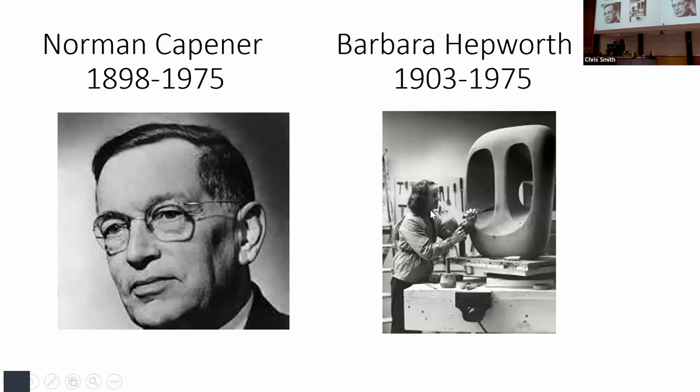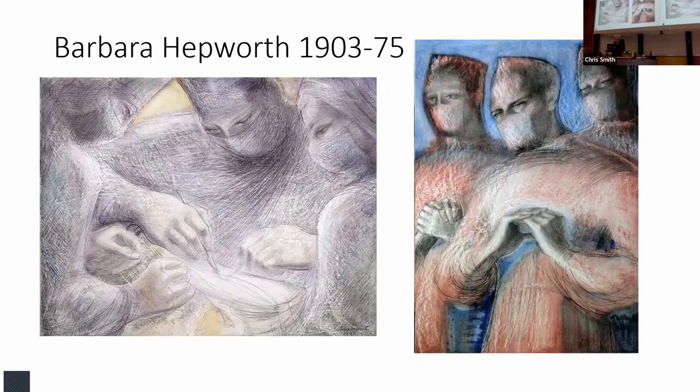So Barbara got interested, and Capener invited her to theater to come and do some drawings, just as I'd invited Lindsay Crooks to come in with me. She did quite a number of drawings, and here are just a few of them, where she represented the surgeons. They really looked like priests, with their hands in a prayer position. She felt that in theater, an operation was like being at church, with the surgeons being the priests and the operating theater being the altar. She did quite a number of those drawings, quite interesting.